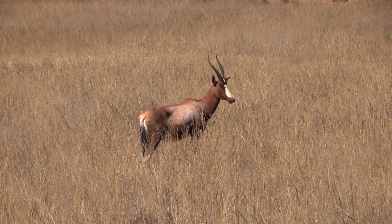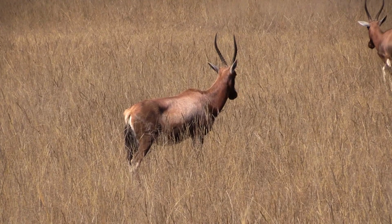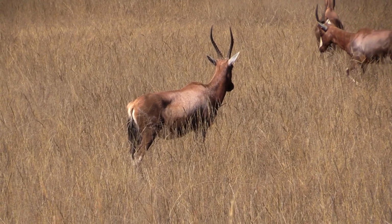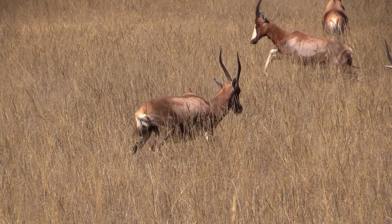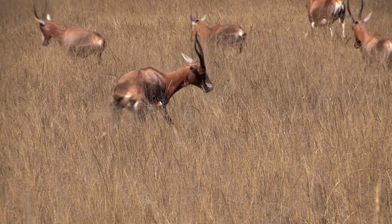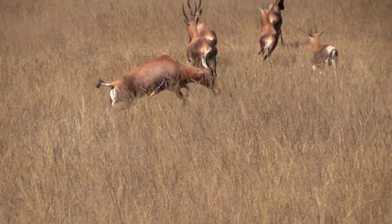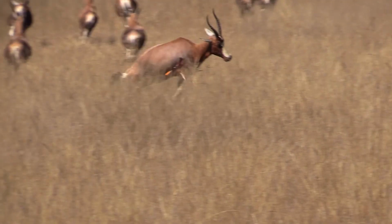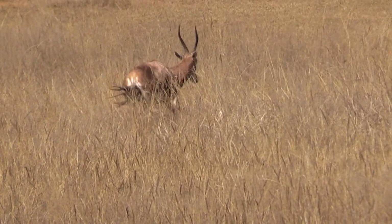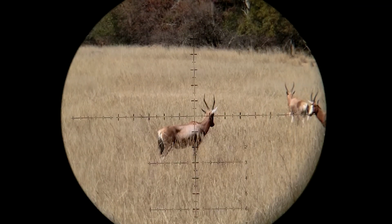Now, here's where it gets interesting. If we slow down the footage of the shot, you can see that the animal was presenting me with a perfect quartering away shot. But he was quite far away at about 35 meters, and he did exactly what we expected. He heard the shot and he moved at the last moment. Thankfully, the arrow tore straight through the lungs, and we saw exactly what we wanted to see: plenty of blood. Bullets kill by destroying vital tissue, but arrows kill by hemorrhaging, which means that the animal dies by losing all its blood very quickly.